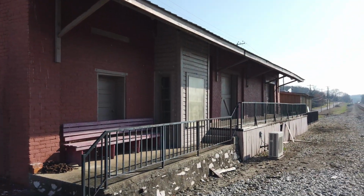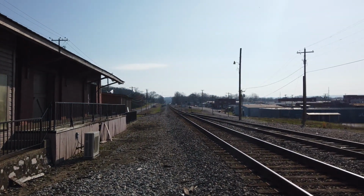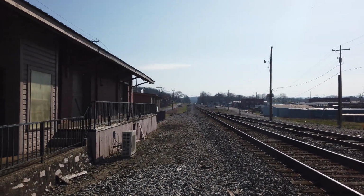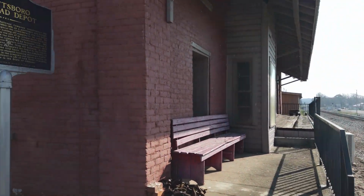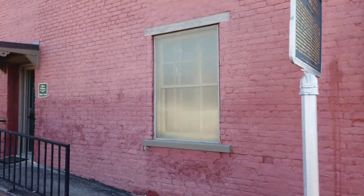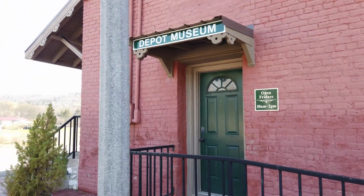And here's the depot, right next to the railroad tracks, and it is now a museum, open on Fridays.